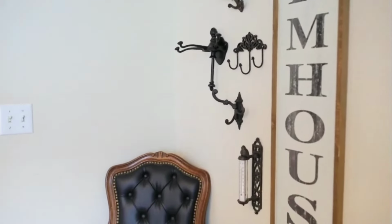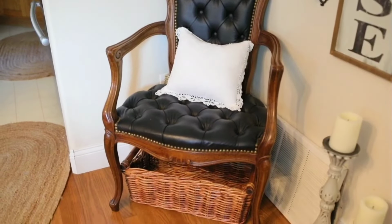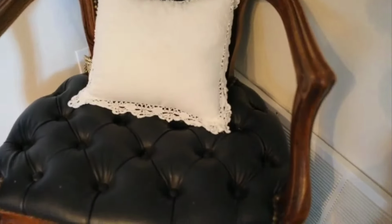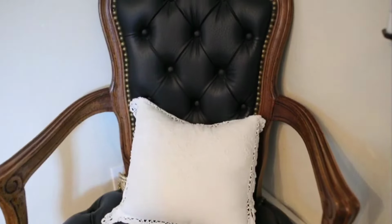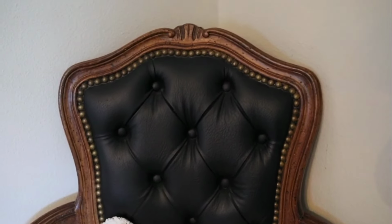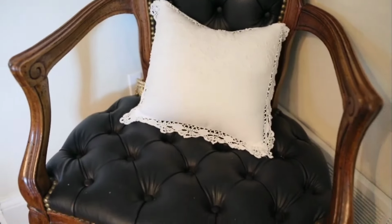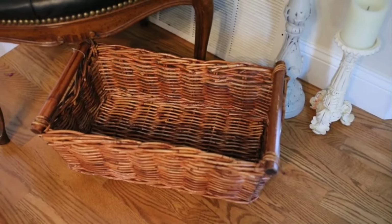This black vintage chair was a find from Goodwill. I found it at the same time as the blue one that I showed you by the front door. This one was quite dirty, and I cleaned all the tufts, and now it is so pristine and clean. It's a nice chair to add when we need an extra chair around the dining table.